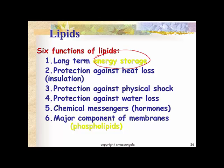So lipids, long-term energy storage is the key part. Carbohydrates are short-term versus lipids are long-term. Heat loss, so they're insulatory. When we see other animals with a high adipose layer in their skin, it means they're trying to conserve heat within their body. Prevent physical shock. We absorb a lot of shock if something hits you in the arm or somebody punches you or you fall. That hypodermal layer right below your skin absorbs a lot of shock.